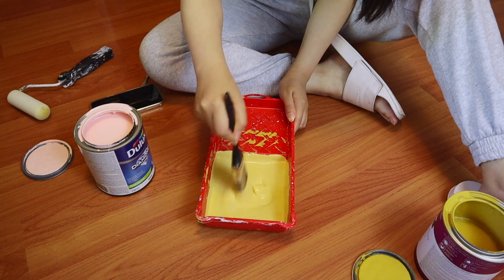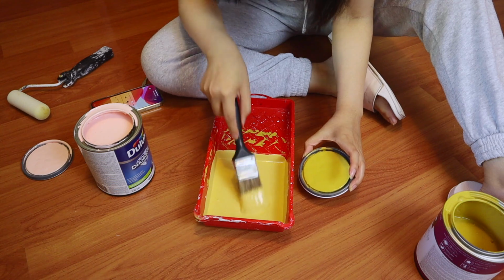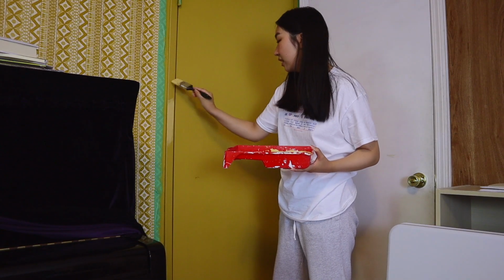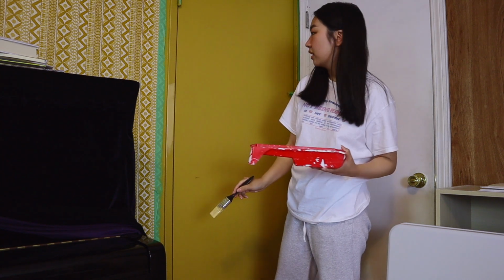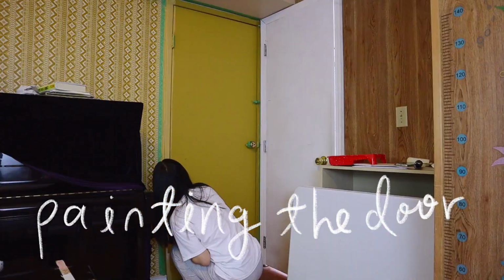It's honestly still a little bit ugly, but I think it's a little bit better. It's just more pastel, but I think it's good enough. I'm just gonna start off on the trim a little bit so that I can see if I actually like the color. Okay, it's definitely lighter. Wait, yeah, I think that matches a lot better actually.